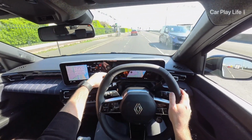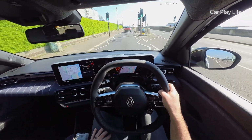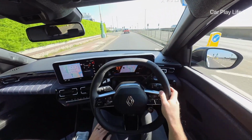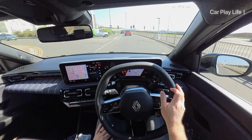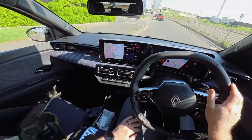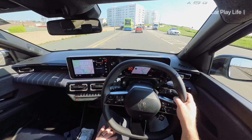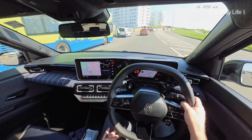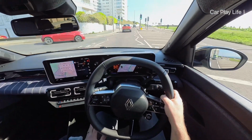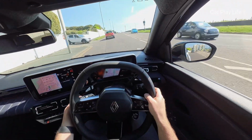There's a bit of a blind spot here, but luckily they haven't actually put anything there apart from the start-stop button. I'd say the display isn't too chunky, and it sits in there quite nicely. No heads-up display though, and I don't think there's even an option for heads-up. And we've got physical buttons, like the Megane, which is really, really nice to see, with some plastic detail. Down here we've got 2 USB-Cs. Alright, let's go.